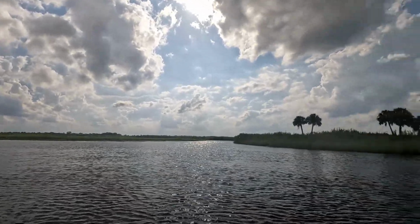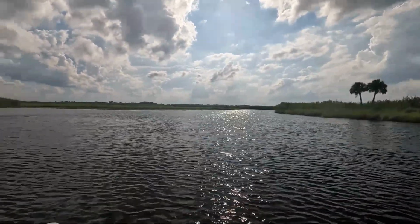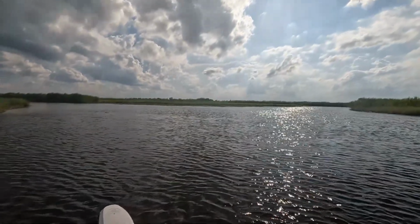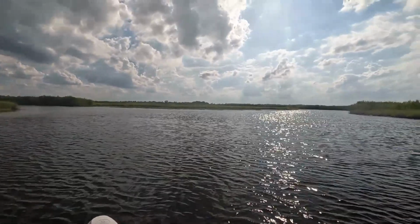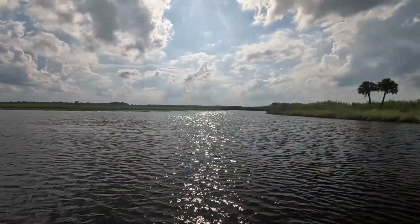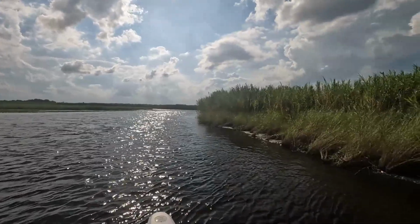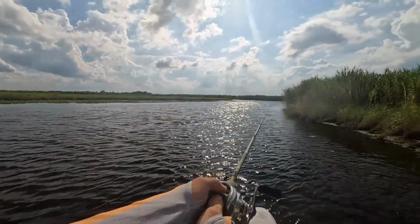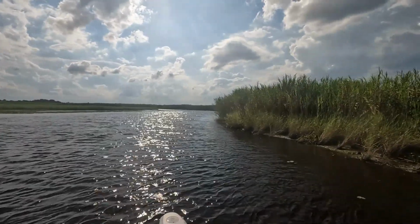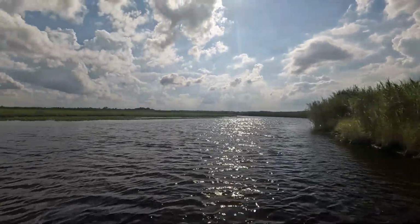What a beautiful area. Damn shame there's all these guns blasting in the background. I have this beautiful scenery here and we got guns blasting. Storm over there.